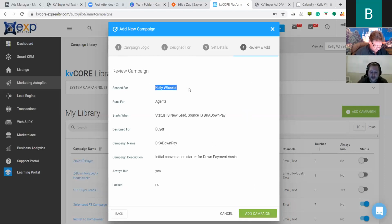All right, so review campaign. So we've got it set up in its scope for Kelly Wheeler. This is going to run for agents. Status is new lead, source is BKA down pay, designed for buyer. BKA down payment, initial conversation starter, always run, locked, no. So if you're running this for a team and you want to lock this so that nobody can go in and make changes to that automated text that's going out, you can simply click yes.